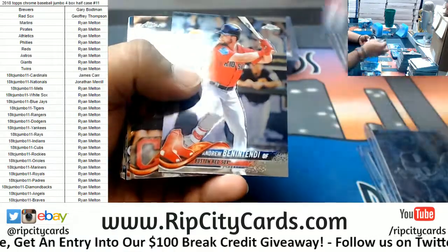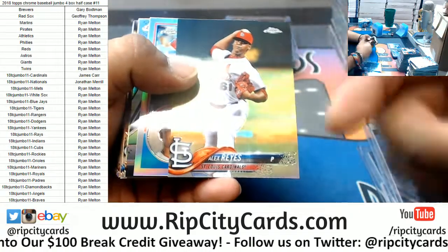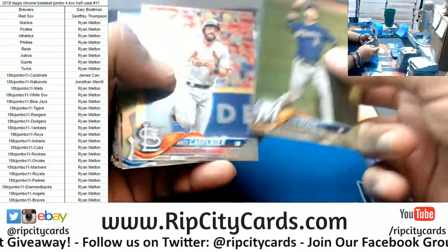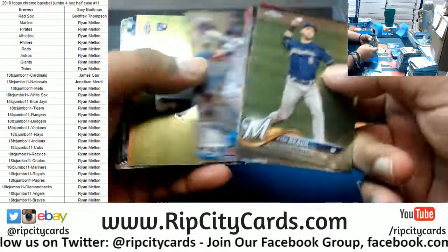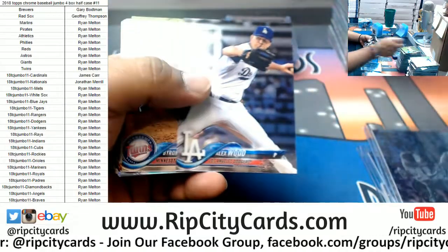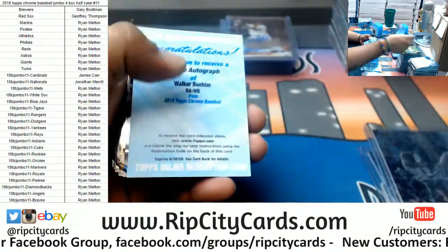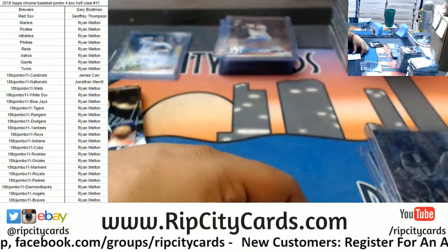Calhoun Rangers rookie. Reyes Cardinals refractor. Mookie Betts Red Sox insert. Fabio Reyes insert. Banda Reyes rookie. Andujar Yankees rookie. Is that another redemption? Longoria Giants refractor. Cody Allen Indians prism. Rookie auto for Walker Buehler of the Dodgers.